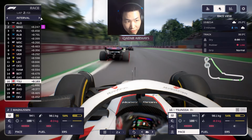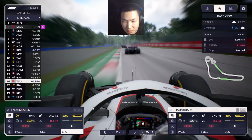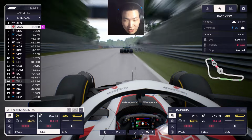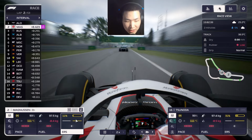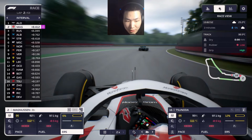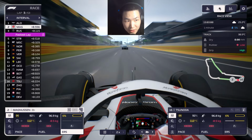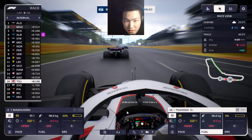Seems like a lot of drivers have opted for a soft tire. Interesting. I'm doing a soft medium stint just so that we have a bit of a cushion where we can push the tires instead of having to rely on standard deployment, so we can be a little pacey compared to the rest of the grid. Alright, we're dropping down to neutral to save a little battery because DRS will be enabled this lap. We want the DRS to help us for the remainder of this race.